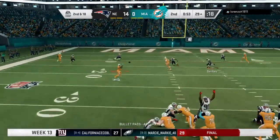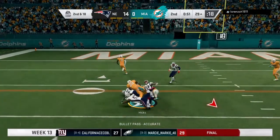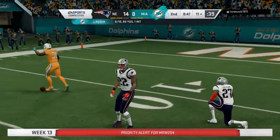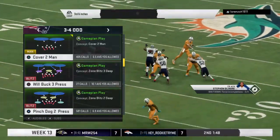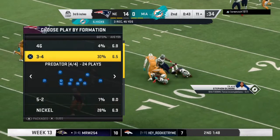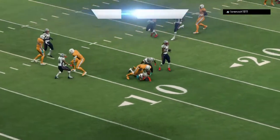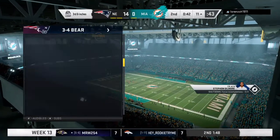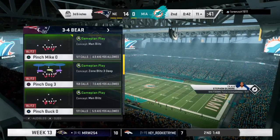Throwing on 2nd and long. Rosen, throw left side, complete. It's Hicks. And he's brought down just outside of the 10 at the 11. A good pickup there, 18 yards as they get closer for 3rd down. The Dolphins going to take their 2nd timeout as they'll stop it with just over 40 seconds to go in the first half.